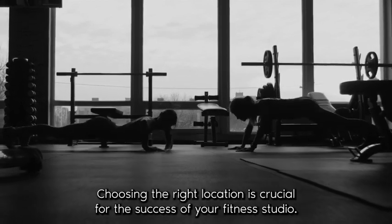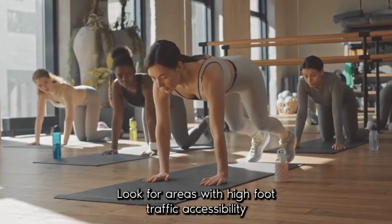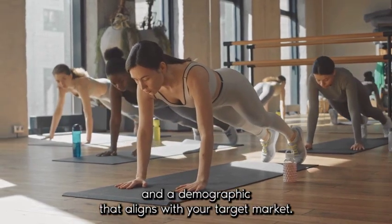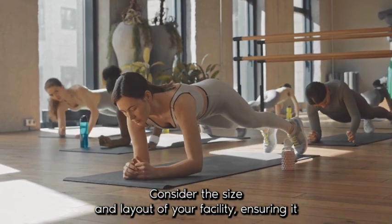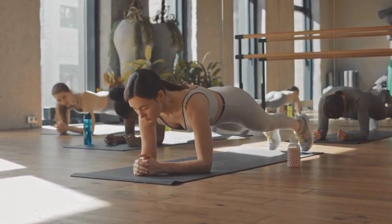Choosing the right location is crucial for the success of your fitness studio. Look for areas with high foot traffic, accessibility, and a demographic that aligns with your target market. Consider the size and layout of your facility, ensuring it accommodates the type of classes you plan to offer.